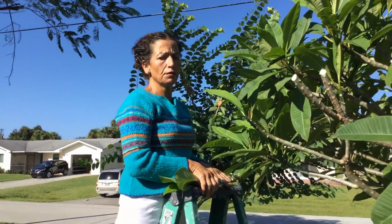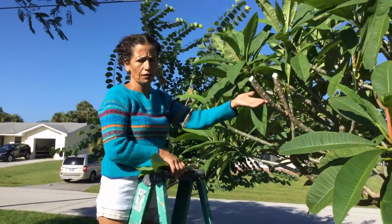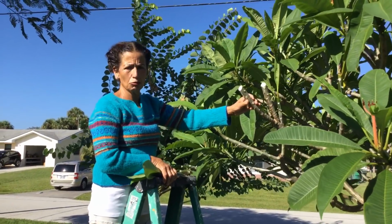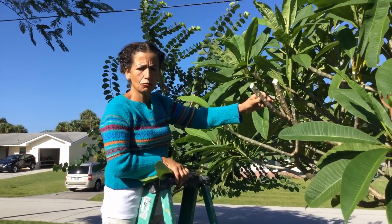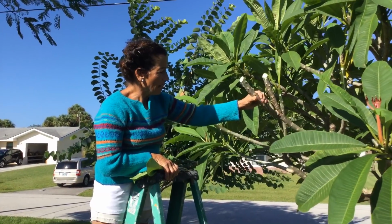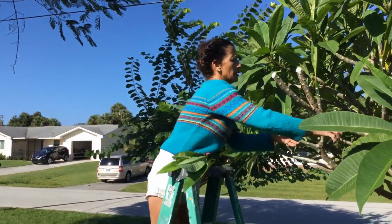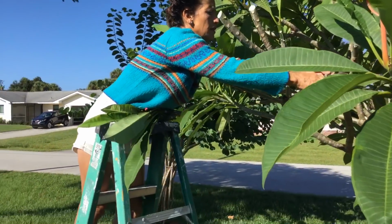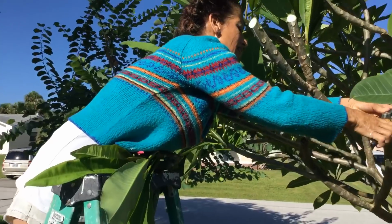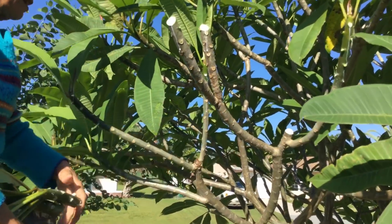Because if you do it every year, this branch will become too heavy for the tree. You have to trim it every 2 years, so you give the tree time to get strong. Like this, it's strong in here, and then it will split. And then, for example, in here, I have an old cut that is not doing anything. If I cut this one over here, I have a chance of getting 3, 4 more there.